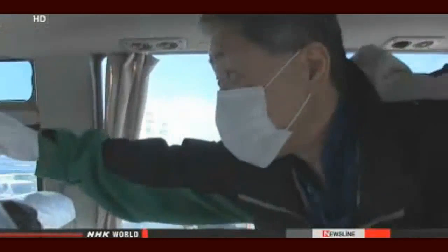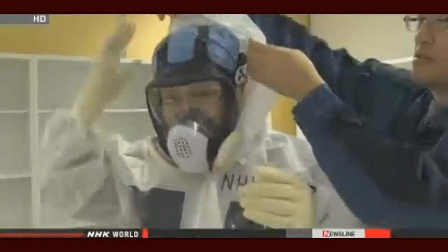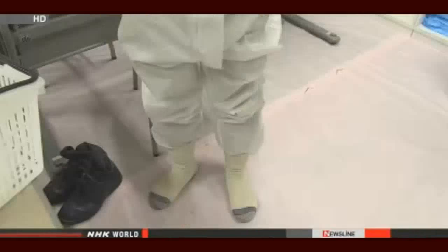This is the control center of the Fukushima Daiichi, where we're going to go in. The next step for anyone who wants to get closer to the damaged reactors is to put on protective gear.